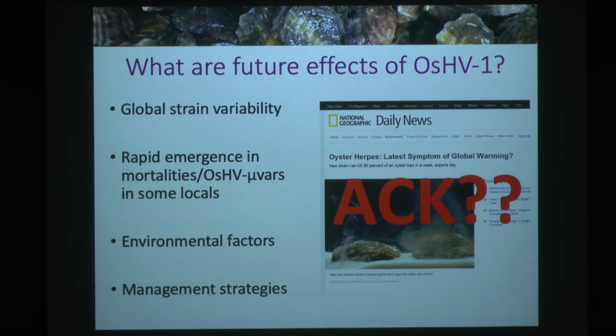I show you this because a reporter called me for a follow-up and I said, oh no, I can't tell you that OSHV1 is the latest symptom of global warming. We don't have data that supports this. And oddly enough, I get this sent to me fairly often, so I put this here. I don't want you to think I think that, because there are so many other human cost factors going on here. Arguably, the movement of animals, the movement of water, probably through ballast water. So it's just one of these things that we really have to be careful about how we think about these issues. Clearly there are lots of other things happening here.